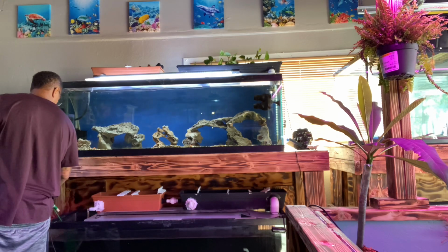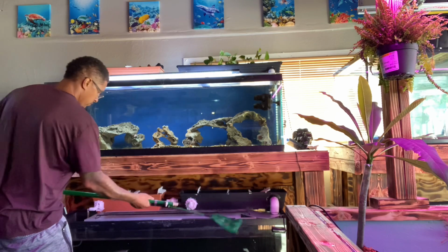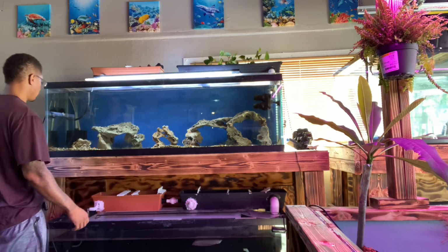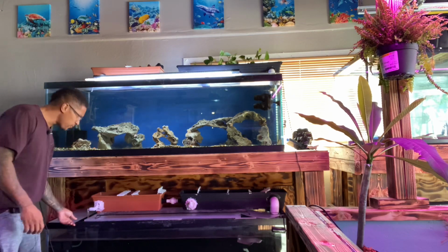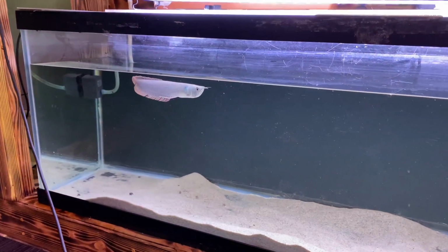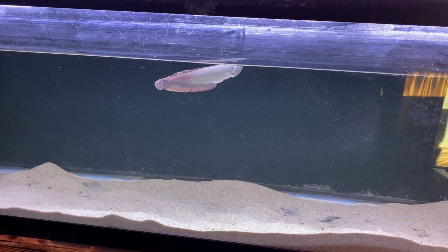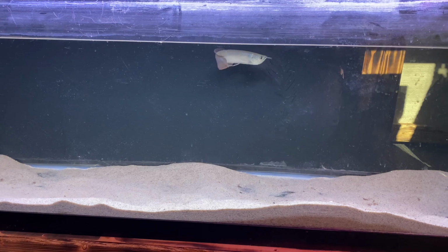There we go. All right, last time. Last time. Much better. So clearly I gotta add water to this tank because I wasn't really prepared for this. All right, so that's what it is. Clearly I gotta add some water to this tank and it'll be good.